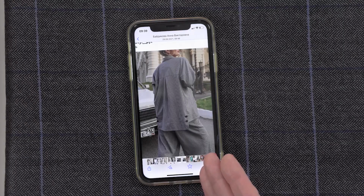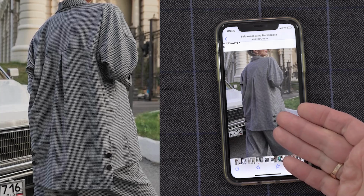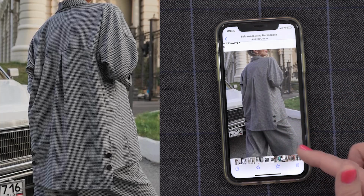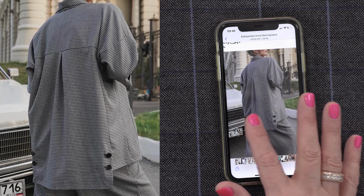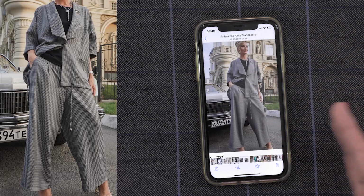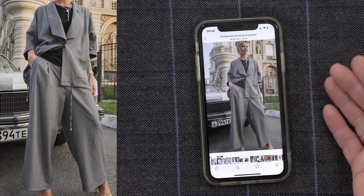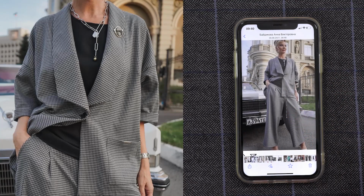Here's the suit. It looks like a loose shirt from behind. It's kind of masculine with 2 vents on the back. The pants are very, very wide. It's trendy now. The front looks a bit different. It looks like a men's shirt from behind, but here we see blazer parts. A low collar, elements of sport clothing are here too.